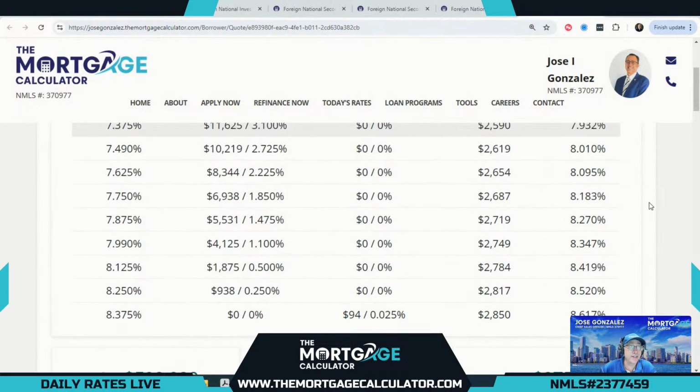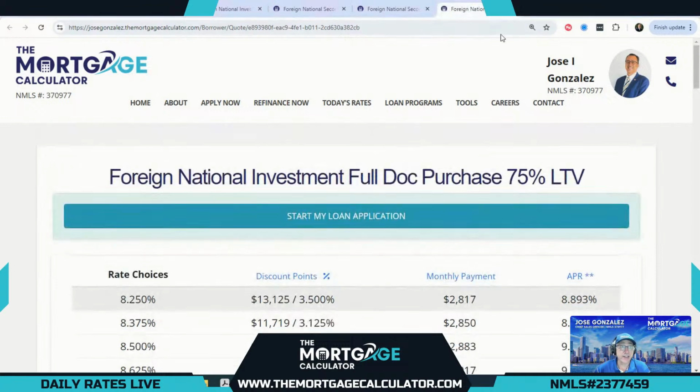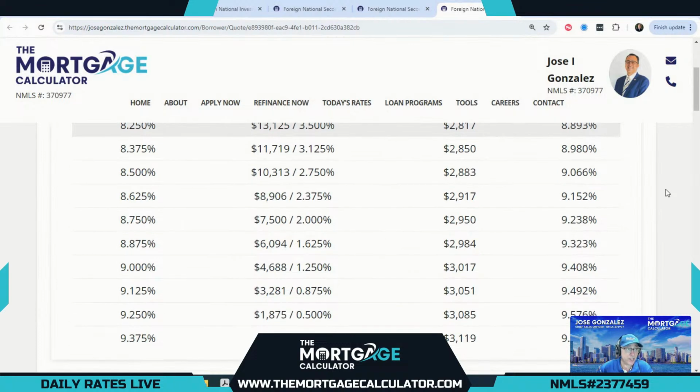And you can buy this down all the way to 7.375 for our DSCR option, which you will see is the lowest rate and lowest cost option, because frankly, I believe that underwriters are going to feel more secure at verifying the income that the property is generating from the rental as opposed to the foreign nationals' income from their country of origin.